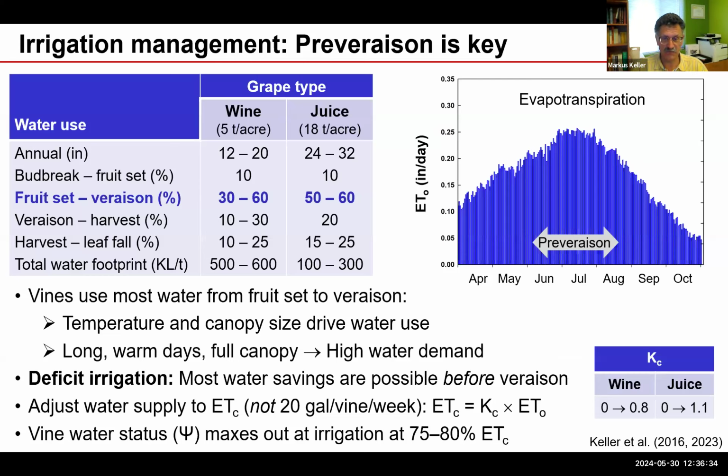And then after harvest, that water use can be quite variable. It depends very much on whether you have late season rainfall or if you have to irrigate to get the root zone wet again for winter. So overall, vines use most of their water during the pre-veraison period when the days are long and warm. And that is also the time that you can conserve the most water. You have the biggest effect with your deficit irrigation that you will hear about from Geraldine later on. It's also the most sensitive stage in terms of effects of water stress.